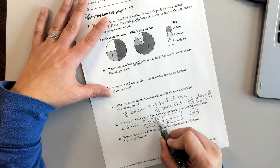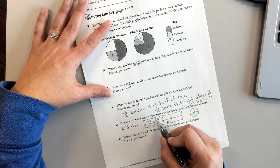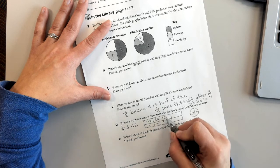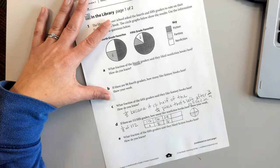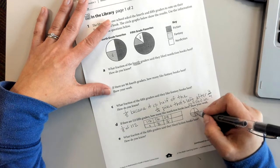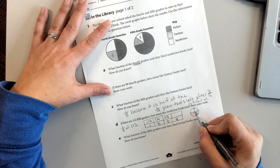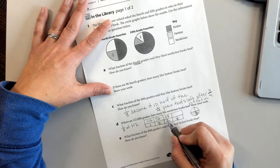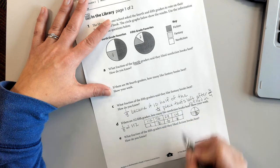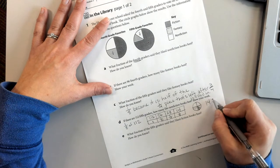So I'm going to divide 56 in half. Half of 50 is 25. Half of 6 is 3. So 28 is 1/2 of 56. And then I'm going to go one step further because 1/8 is half of that fourth, and divide 28 in half, and that's an easy one. So it's 14. So my answer is 14 fifth graders.